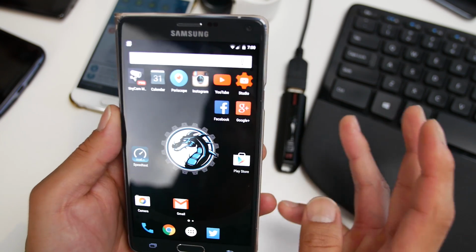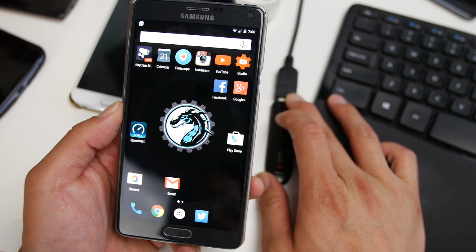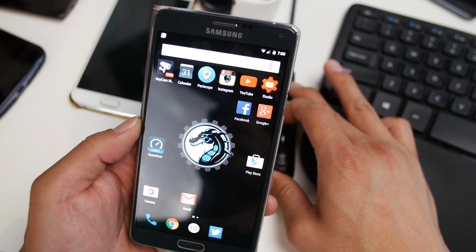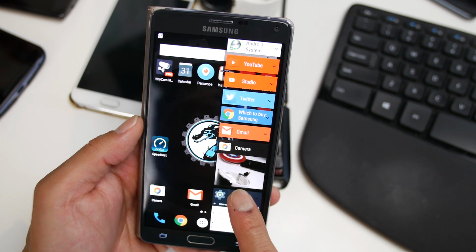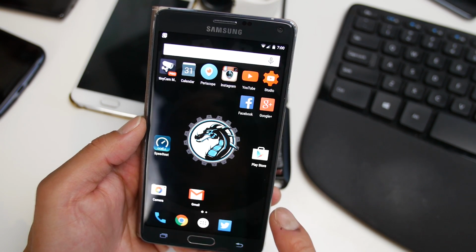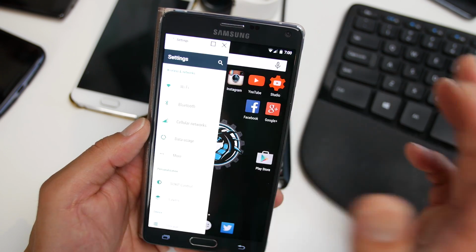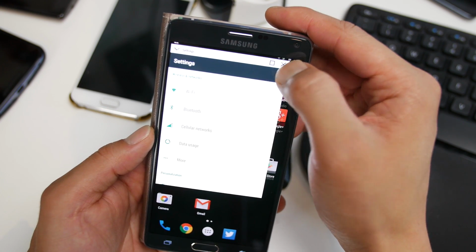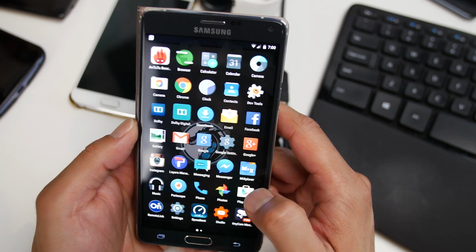Again, there's a ton of great ROMs. You can try AICP, Resurrection Remix, Bliss Pop. They're all great ROMs to run on your Note 4, but this is another one of them. Of course, the main feature for this one is that you'll be able to do floating windows easily and also split windows. So that is really nice. You can also snap it to the left and right, which is cool. I think you can actually do multi-quad windows maybe, but probably not worth it.